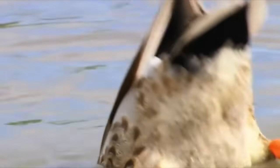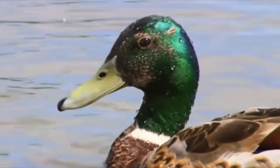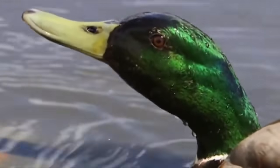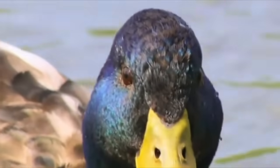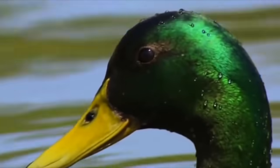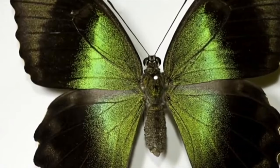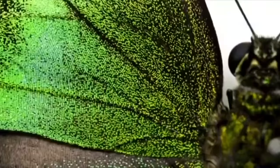Many birds appear green, but their colors don't come from pigments as they do in plants. There are many different ways to create color. Color can also be created by the way light reflects off the surface of objects like feathers or the wing scales of butterflies. We saw that some butterflies get their color from pigments, but this swallowtail does something very different.